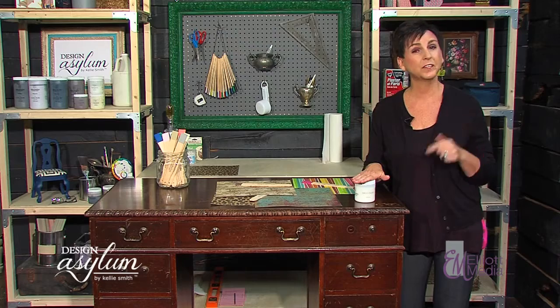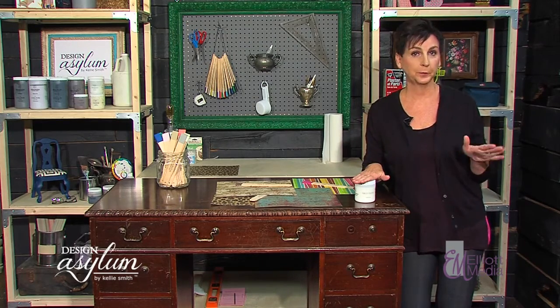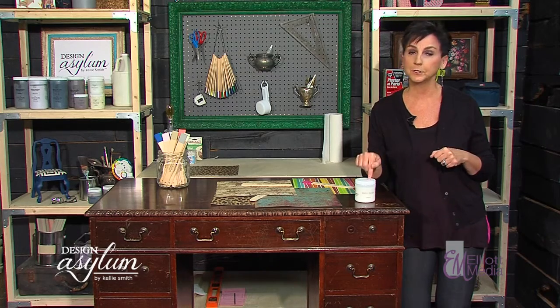On today's show, I'm introducing a new Velvet Finishes product, Deco Paste, and we are going to decoupage this very, very sad looking desk. It's going to be amazing when we're finished. You're not going to believe it, and you're not going to believe how easy it is to use this.